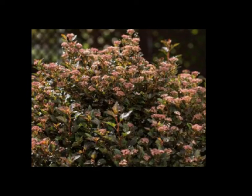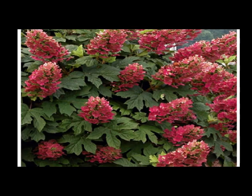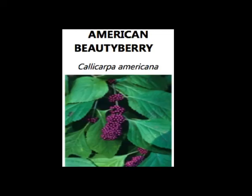Some that are displayed are what are called the straight species, meaning like the ones you might find in the wild in our area. Others are cultivars of those wild species that have been selected by the nursery industry for desired traits such as a smaller size or a more colorful flower.